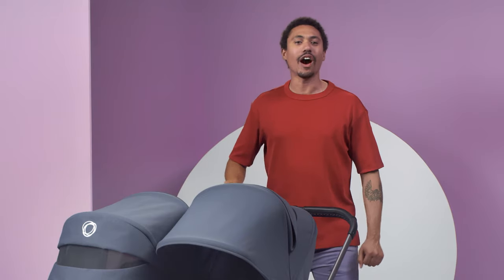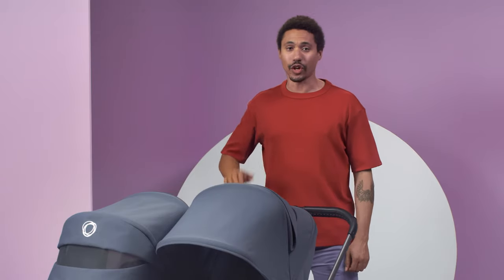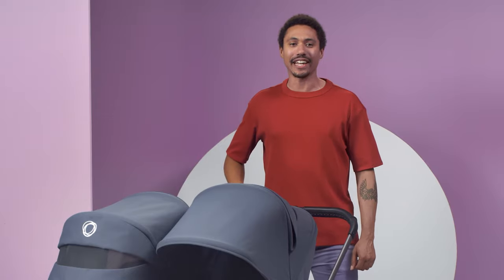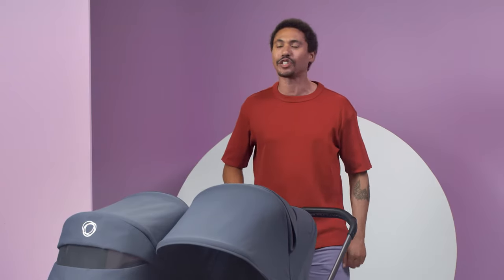In this video, I'll explain what's so great about the Bugaboo Donkey, what's new on the Donkey 5, and walk you through some of the great new features. Then finally, let you know about the must-have accessories to help your parent and child adventures become that much better.